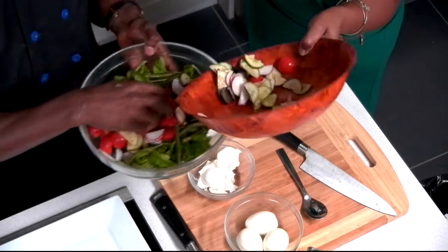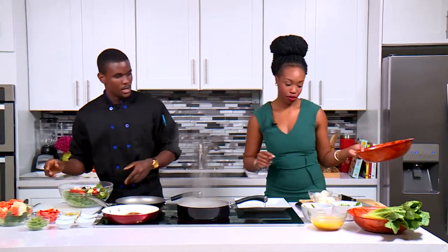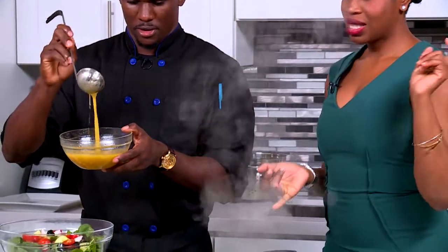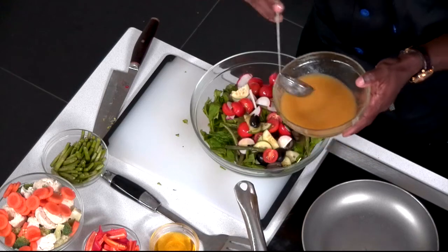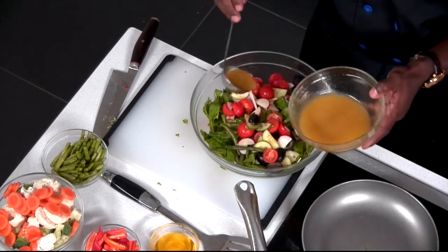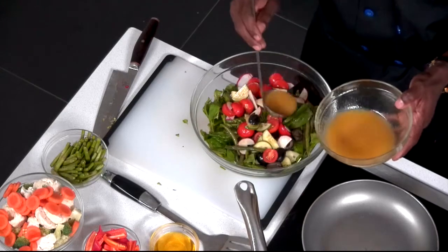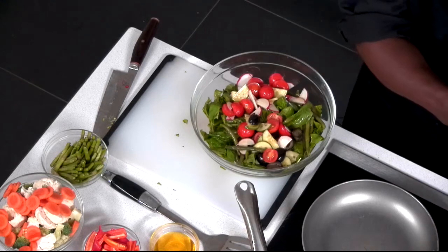Our romaine and our spinach. Exactly. And some green beans. Yes, and some green beans are in there as well. Our homemade vinaigrette, you guys. Remember, we made that with some red wine vinegar, some Dijon mustard, we put sugar in there. I recommend honey, but we used sugar today. And I saw you squeeze a little bit of lemon. Yeah, just a little bit of lemon and some olive oil, just to cut some tart. So we are dressing.